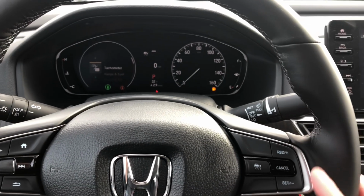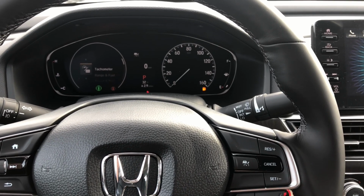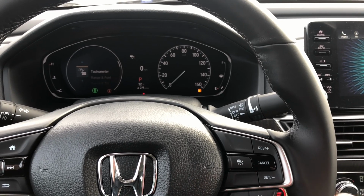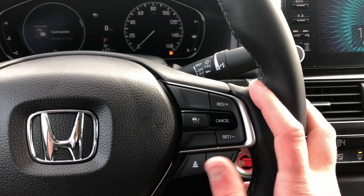So with your adaptive cruise control on, let's say you're going 35, the car in front of you is going 30. Once it finds that car in that distance, it'll slow you down to match your speed with theirs to maintain that distance. Once they get out of the way, you've got to resume back to your normal cruise control.